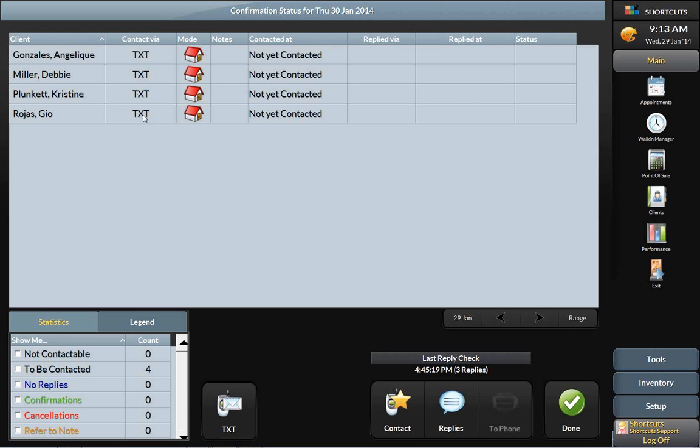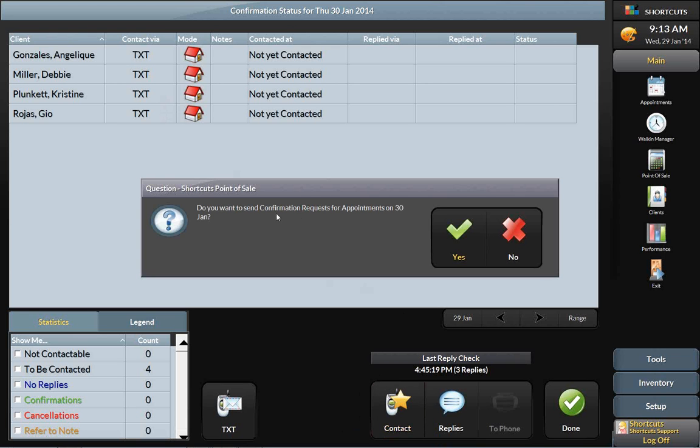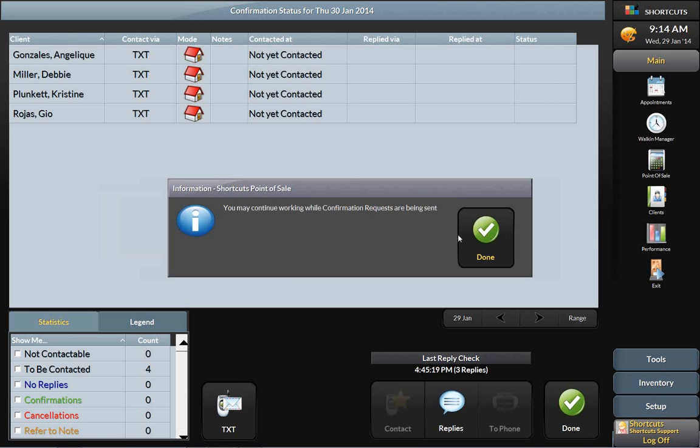So right now, you can see that everybody in my list says TXT or text message. So if I want to send these out, all I have to do is go ahead and click this contact button. Okay, do you want to send confirmation requests? And I'm going to say yes. Again, you guys remember that if you set it to go automatically, that they will go out at whatever time you've asked it to. I went ahead and sent them out manually today. And notice that it does tell you that you can continue working while the confirmations are sent.